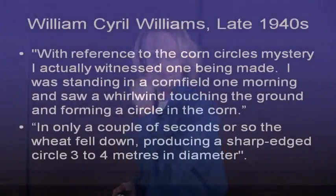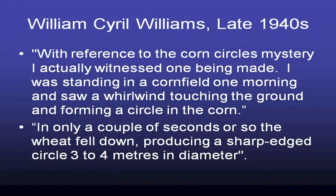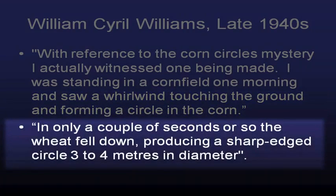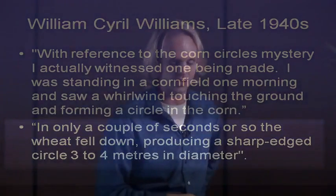That's what's going on. Now, in the late 1940s, William Cyril Williams actually saw a whirlwind touch the ground and form a circle. In only a couple seconds, the wheat fell down and produced a sharp-edged circle 3 to 4 meters in diameter. That's in the late 1940s. So here we have a guy who's seeing what he thinks of as a whirlwind, meaning that he's seeing objects spinning around. And this perfect circle shows up in the ground. That's the 1940s.